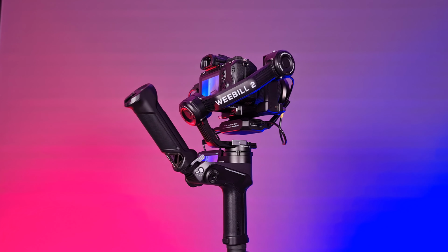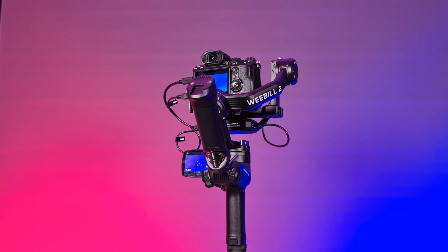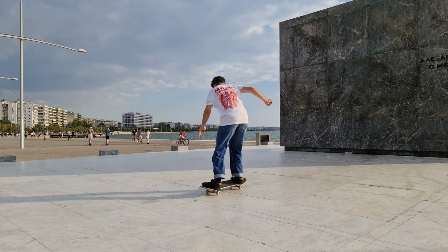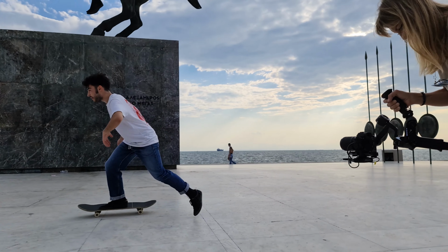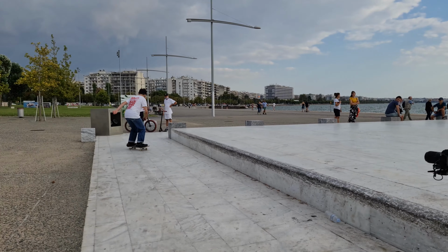I'm convinced it's a huge step forward in the Zhiyun lineup and can upgrade any content creator's footage. From its excellent build quality to the companion app, from the flip-out screen to the image transmission, Zhiyun Tech put a lot of thought into creating a robust gimbal that amateurs and professionals alike can easily use.